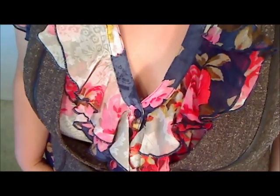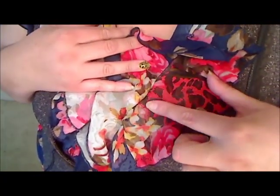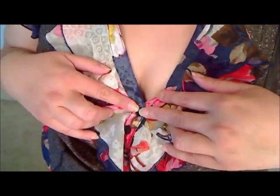So I want to show you the detail of the shirt. Here are the layers of ruffles. There are 2 layers of ruffles, and see how they have this really pretty, it's like they have leopard print and they have flowers all mixed in together. It's a good way to get your prints in and use everything else as a neutral. It comes into a V and it has little buttons.